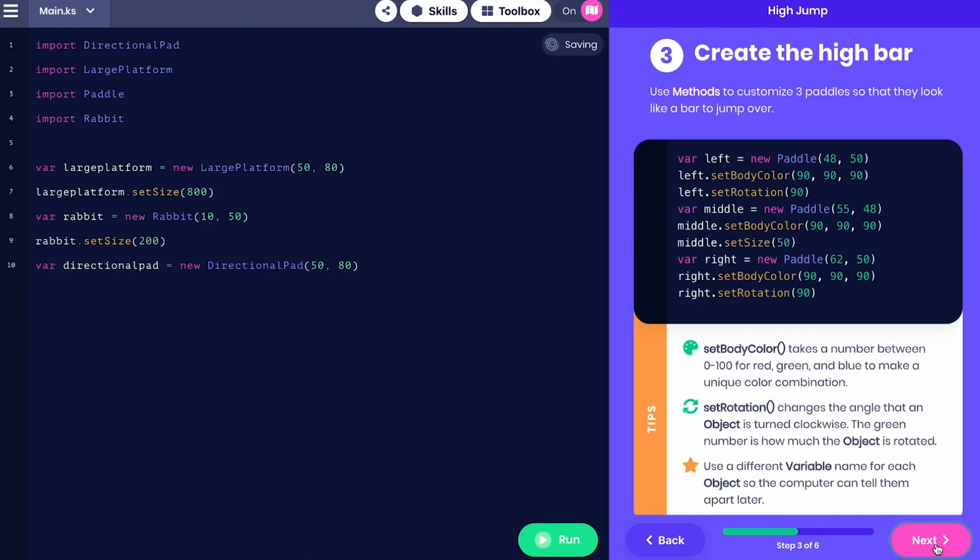Next, step 3. So the aim of the game is to make a rabbit jump over a high bar. So we need to actually create a high bar onto our game screen. Since there's no high bar object in our toolbox up here, we can use 3 paddles to create one. We'll need to use a different variable name for each paddle so that the computer can tell them apart later. Let's start with the first paddle.